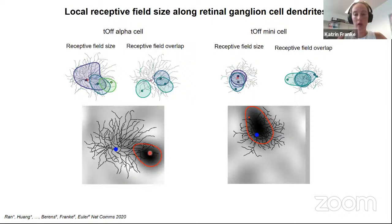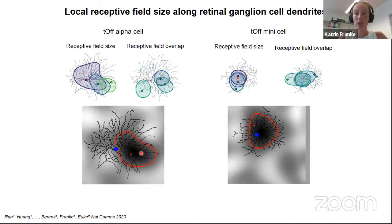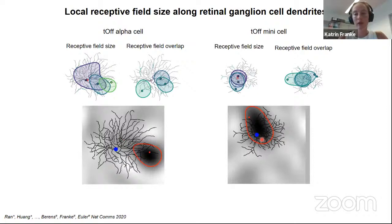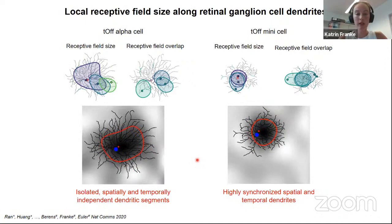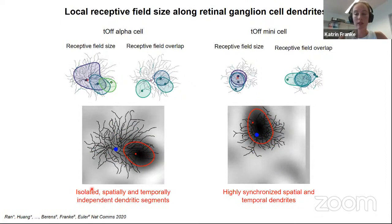And in these movies, we go from one side of the dendritic arbor to the other side. All right, and so you can see that when you look at the alpha cell, the receptive field position and also the size changes systematically throughout this movie, while for the transient OFF mini cell, receptive field size and position remain relatively similar, close to the soma. So these experiments showed that the cells have different dendritic integration profiles. The transient OFF alpha cells have isolated, spatially and temporally independent dendritic segments. In contrast, the transient OFF mini cells have highly synchronized spatial and temporal dendrites.